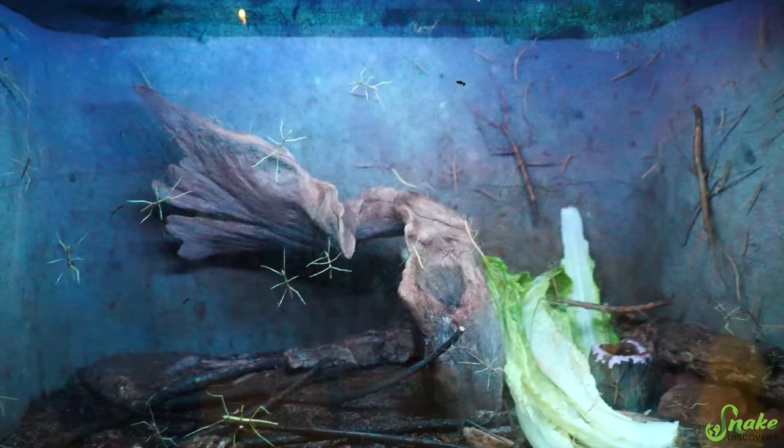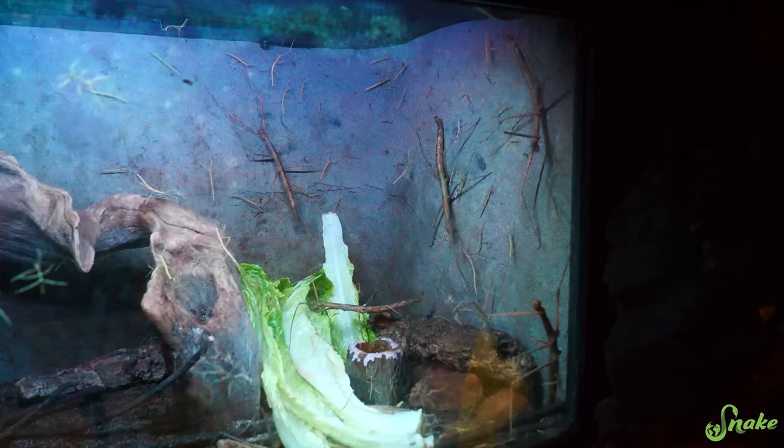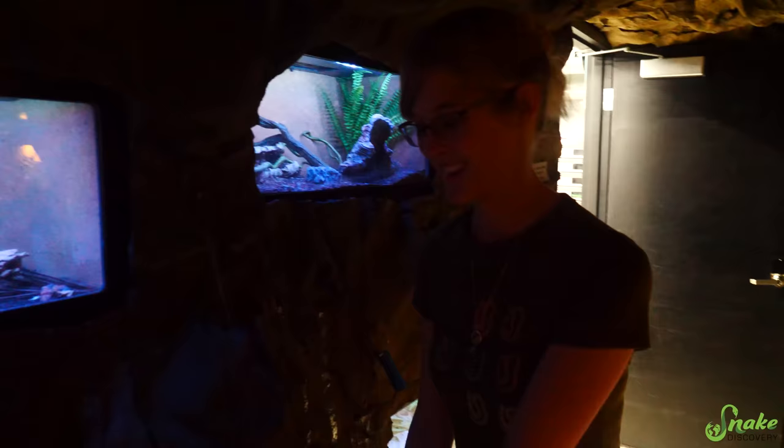Honestly, we can't sell them fast enough. If you need walking sticks, guys, come in and buy some. We'll take them, if you live in Minnesota. Straight from the zoo exhibit. And need walking sticks, we have too many. Too many living sticks. Too many sticks on the dance floor.